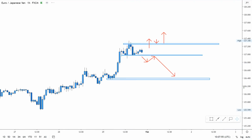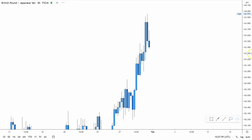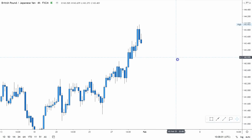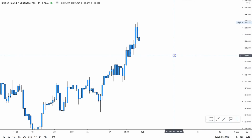We can keep this on the hourly. Next pair we'll take a look at is GBPJPY. Again, same as really, yen weakness, definitely pound strength. We know that the euro was dominating as well last week, so that definitely should have supported some of your buying opportunities on EURJPY, guys and ladies. Just remember what we said last week.